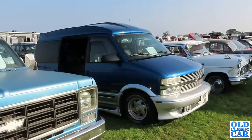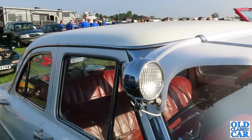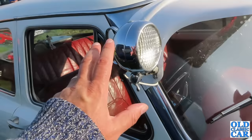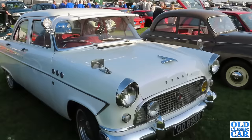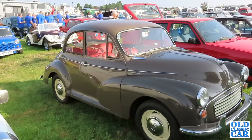But back to good old British cars, and we have a Mark II Ford Consul here, complete with optional sun visor, furry dice, and windscreen pillar mounted lamp there. Very rock and roll era. A few extra lamps, etc. Got the portholes on the front wing. Again, optional. Alongside that, we've got a Morris Minor two door. I think, is that rose taupe, that colour?